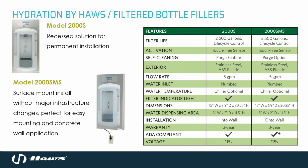All 2,500 gallons of water have run through it. What's also going to happen, and this is pretty key, this is a built-in safety feature. When the filter has met its capacity, it's going to stop dispensing water to ensure that we are not filtering bad water. And that simple solution is to just change out the filter. The life cycle control mechanism will recognize there's a brand new filter in there and the water will begin dispensing again.